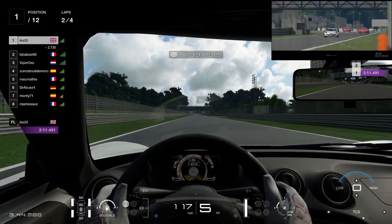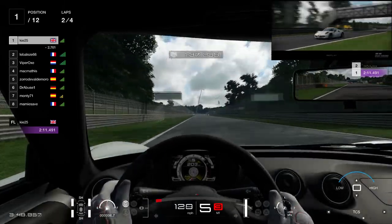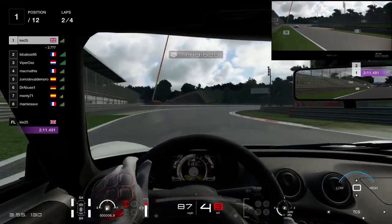And the rear was a little bit loose going through some of them corners, and it does make you think twice about pushing too hard. But we had it pretty much comfortable. You can see we're gaining another 7/10 of a second already on this lap.